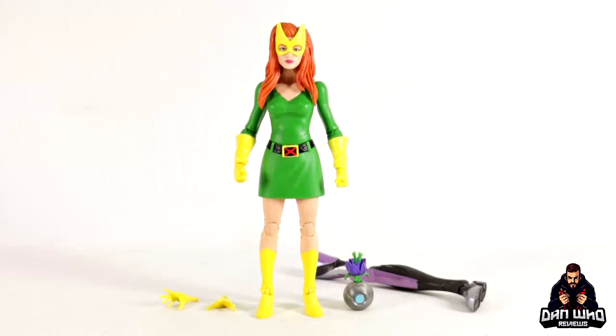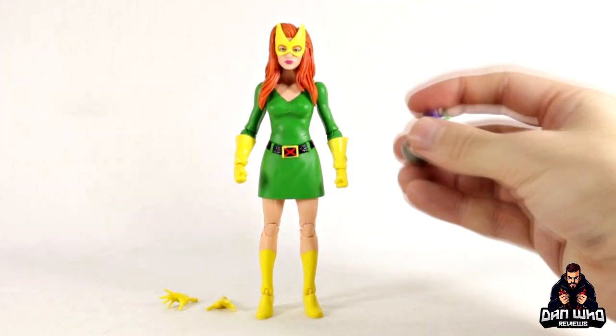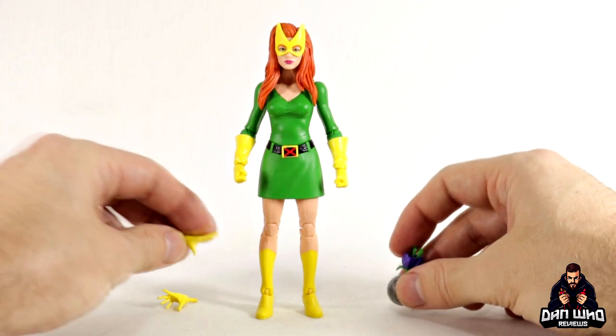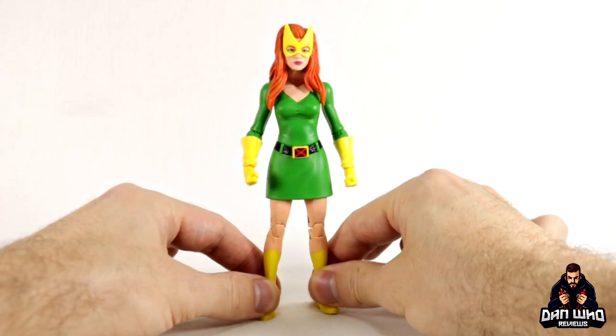Here we have Marvel Girl out of the box with everything you see. Of course, she comes with a Build-A-Figure piece that we're going to look at in a separate video. Put that to one side. She comes with a Krakoan flower pod, I believe, and then some interchangeable hands that we see with a lot of our Marvel Legends females. But yeah, I'm really curious about the articulation on this, because the figure looks great just looking at it, but it's not going to move a lot.